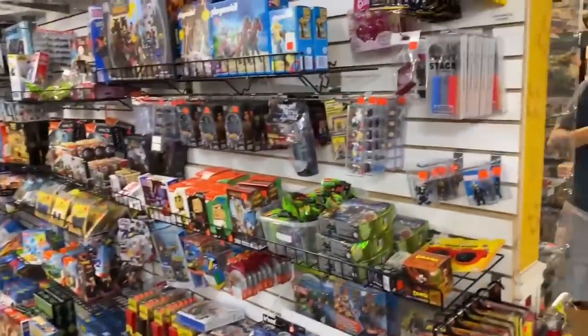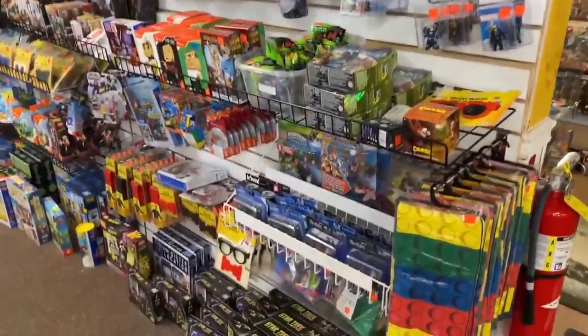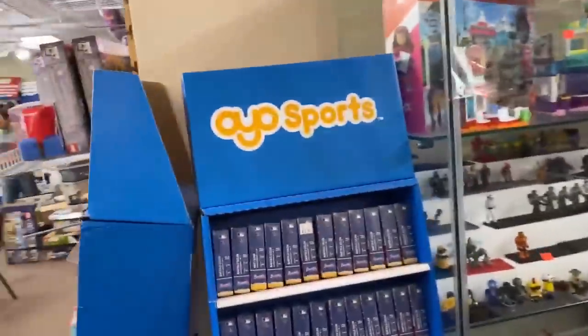This might be like, I guess the non-Lego section? Oh, this is... They don't talk about this section on the website. It's forbidden. The forbidden Lego section. Oyo Sports over here.